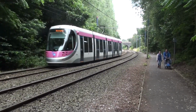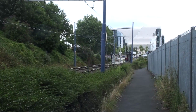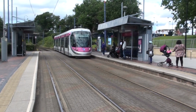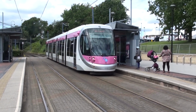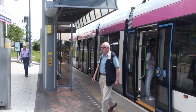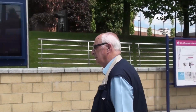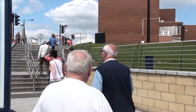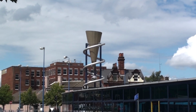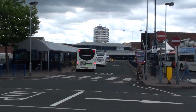The silence is only broken by passing trams. Eventually, the buildings of West Brom hove into view. West Brom is another place where it is worth getting off. The bus station is only over the road, complete with an Olympic torch holder. Change here for destinations all over the Black Country.